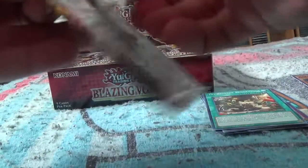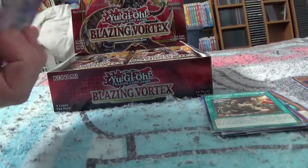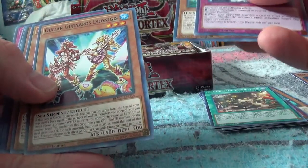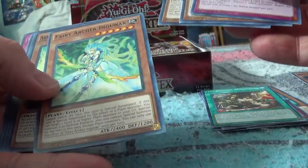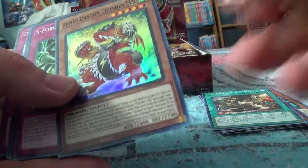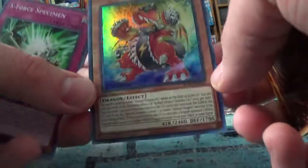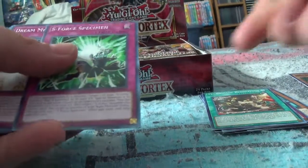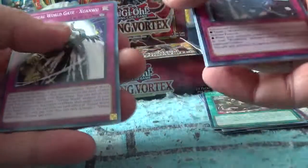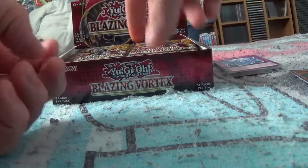Pack number 2. Nice looking card. Armed Dragon Thunder level 5. I remember Armed Dragon level 5. I guess it's kind of similar. Well, I'll find out when I look at all the details later. Alright, so that's 2 packs thus far.